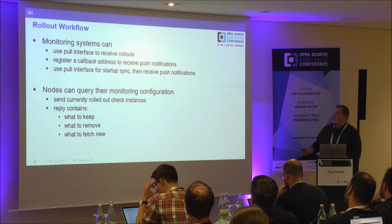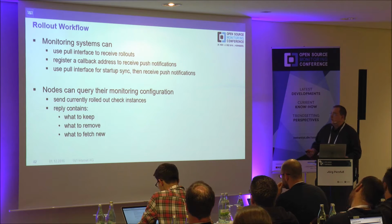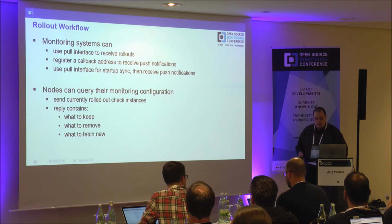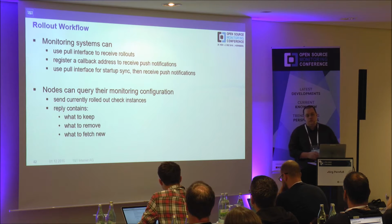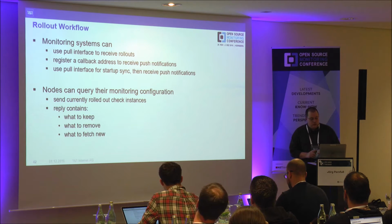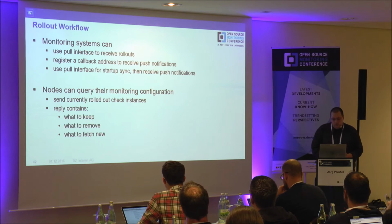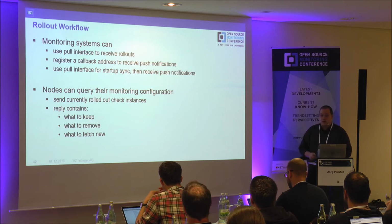Also, nodes themselves can query their monitoring configuration. One of the possible ways, and the most convenient, is the node sends the configuration service which monitoring profiles it currently has, and the reply is what to keep, what to remove, and what is missing and should be fetched. And this one is actually implemented as a Puppet fact.